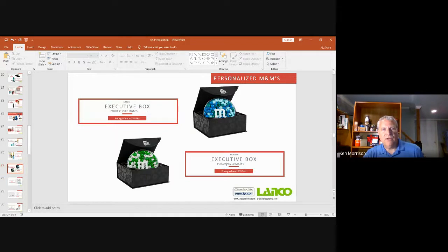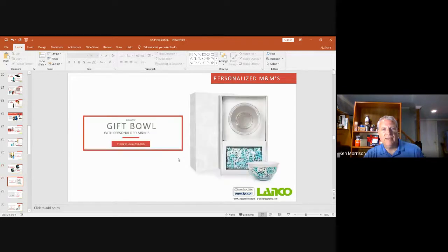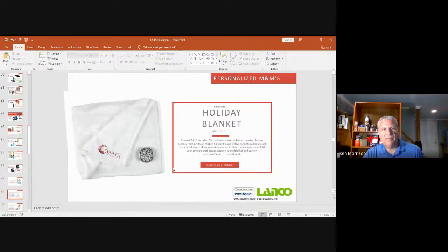Executive gift boxes. They're showing both. One is going to be just the color choice and the other one's going to be the personalized M&Ms. An upgraded personalized bowl. So if you want your client to get something in the mail, these are perfect mailers. Everything fits tight in the bowl. You're going to get a pound of M&Ms in the gift box down below. Plenty that fit in that bowl. Again, incorporating what we do and what we do well.